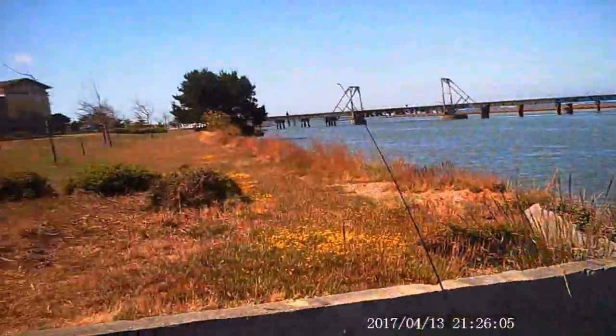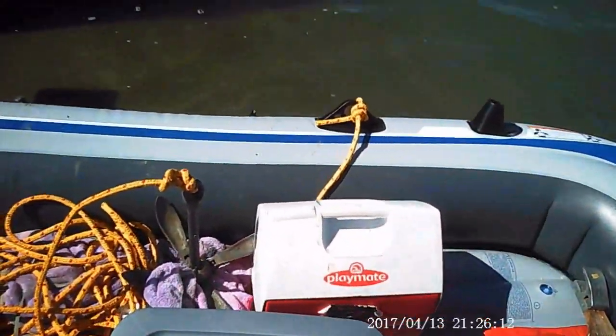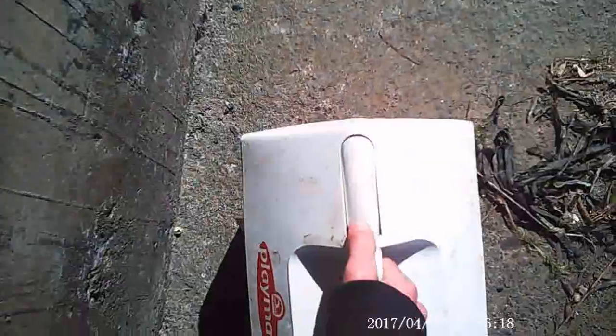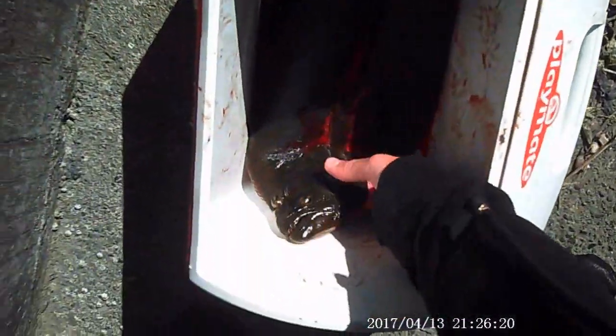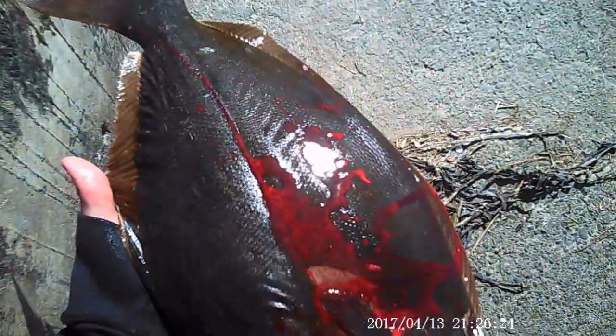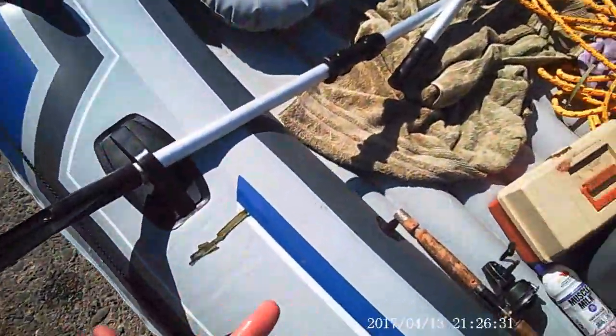All right, so we made it back to the launch ramp. Probably throw a few casts here before I take off while I'm getting the boat ready and cleaning my fish up. Yeah, here's the catch of the day right here. Not too bad if you ask me. Pretty stoked. I've never cleaned one of these guys before, so we're gonna learn how to do that.